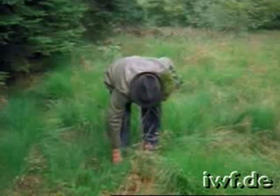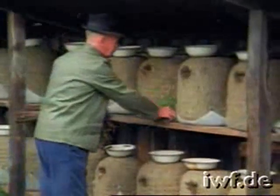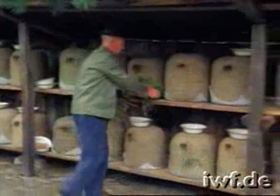For stuffing the entrance holes, the beekeeper is looking for suitable pieces of moss in the vicinity of the stand. He places it ready in spaces on the shelves. On other stands, he makes use of grass as well.